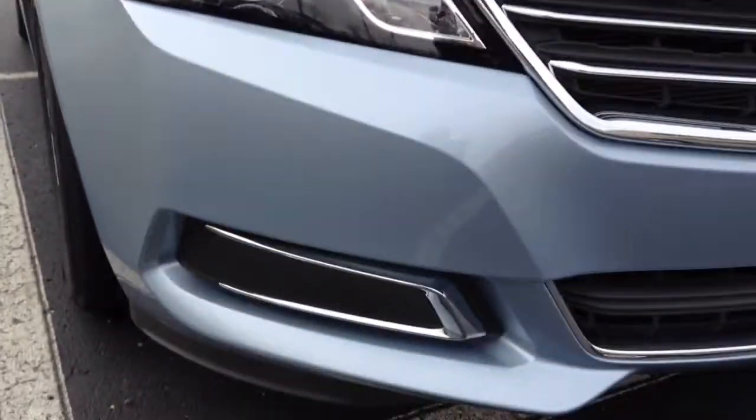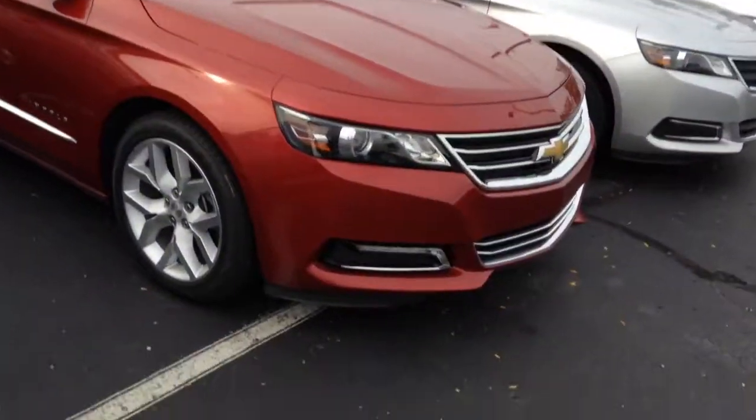Projector headlights, and I was wrong, no LED runners. Probably on the loaded one like that one, yeah, like right down there.